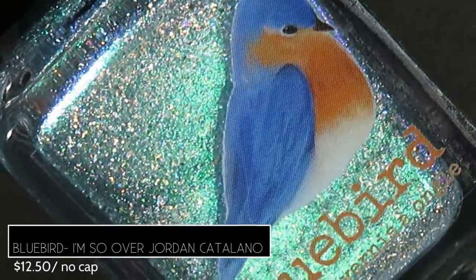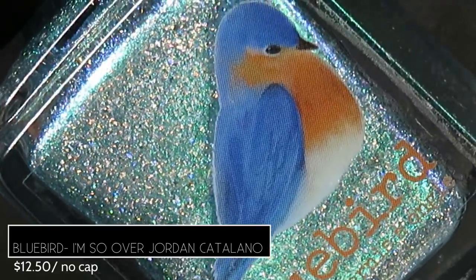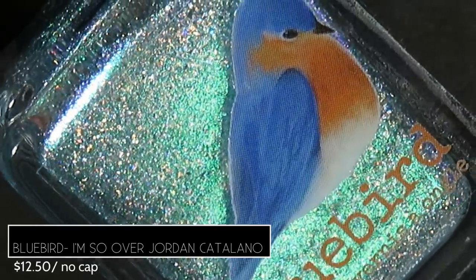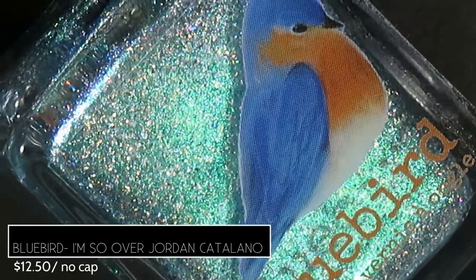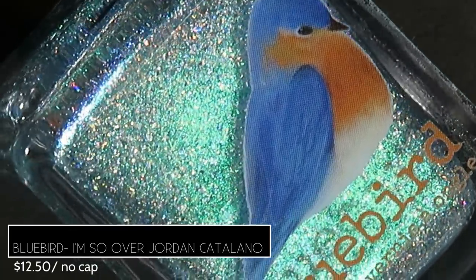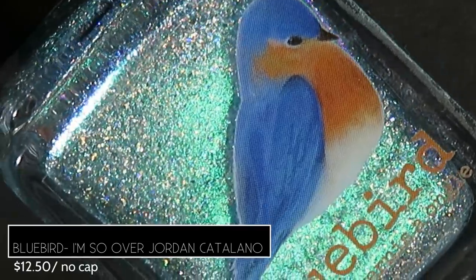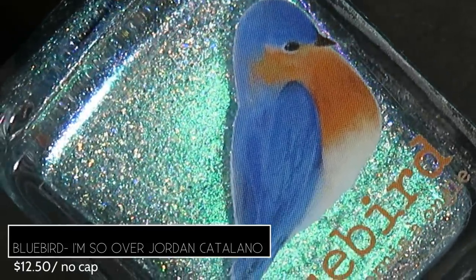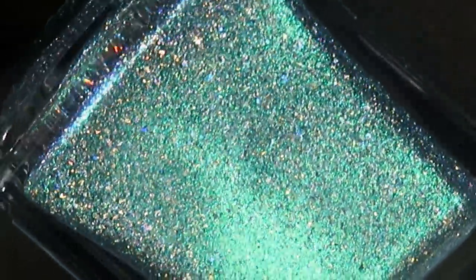This month from Bluebird Lacquer, we have I'm So Over Jordan Catalano. It's described as being an icy blue to shimmering seafoam with a purple peekaboo shattered holographic that sparkles just like his eyes. I love that description, even though I don't know who this is. It's going to retail for $12.50 and there will be no cap. And it is inspired by so not being over Jordan Catalano.